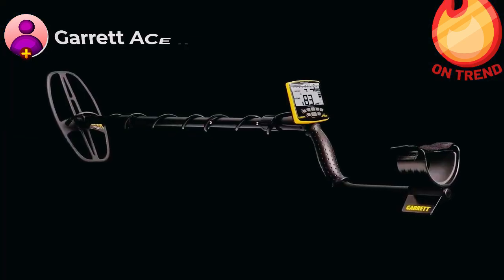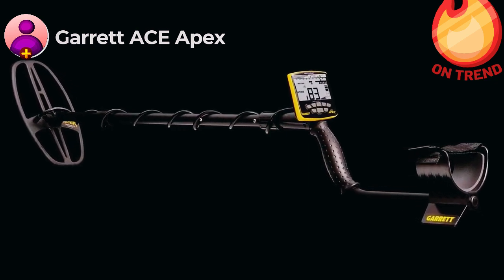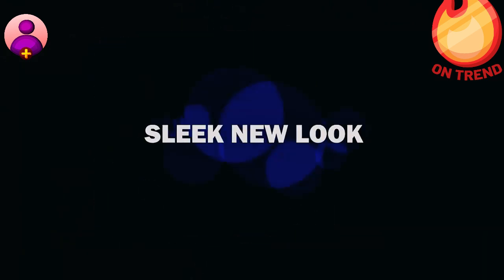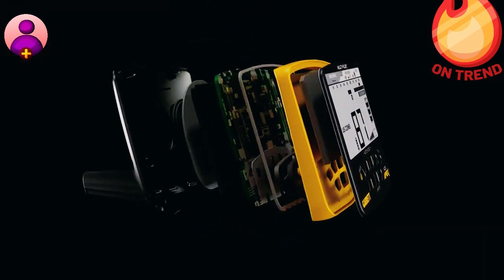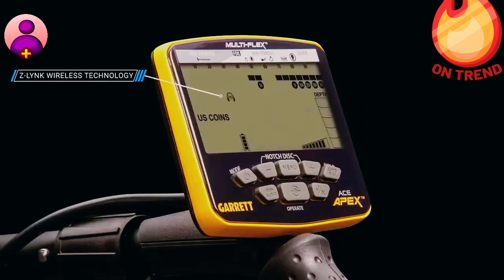Garrett Ace Apex. The Garrett Ace Apex metal detector represents the pinnacle of versatility and performance in the world of treasure hunting. Priced at $498, boasting an array of advanced features, this detector is designed to cater to the needs of seasoned veterans and newcomers to the hobby.